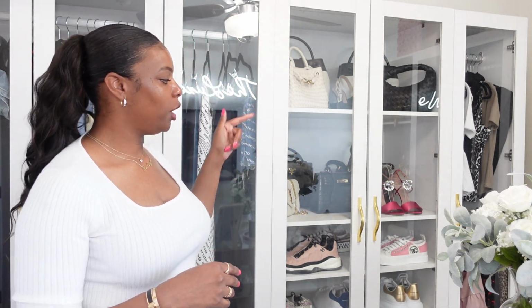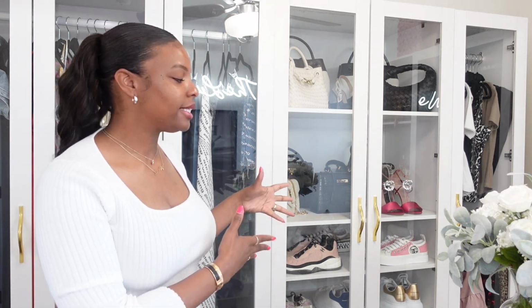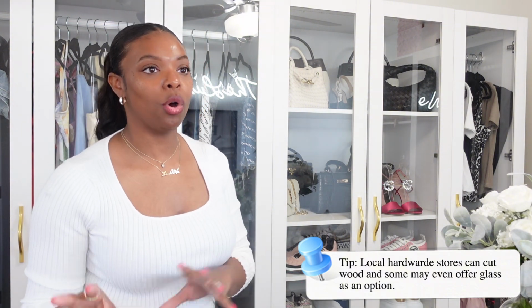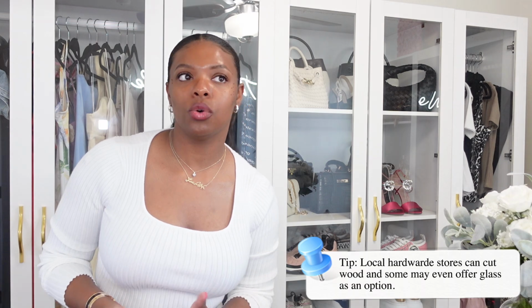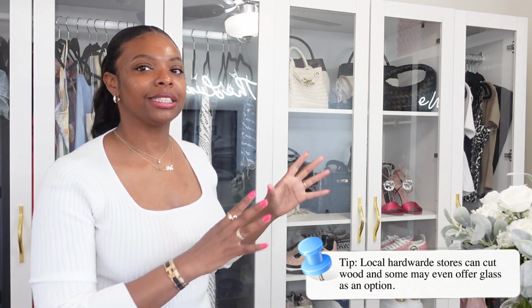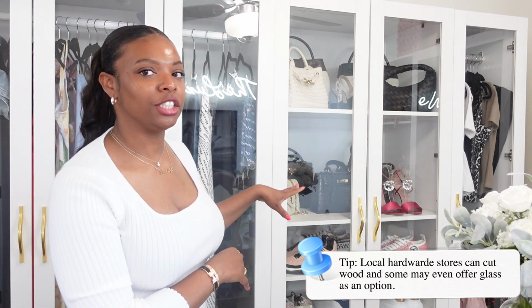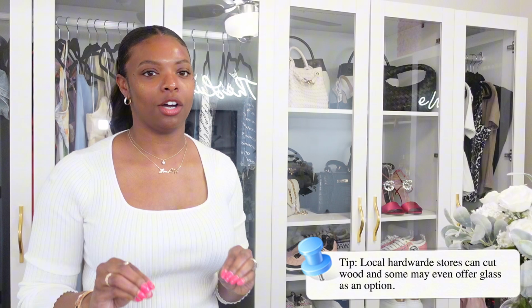Now, I will make a disclaimer and you'll see at the end how it all ties back. It comes with 4 shelves, okay? So you're only going to get 4 shelves. Now, yes, it looks like I have more. If you want more, long story short, you can go to your local Home Depot, your local Lowe's, any home improvement store that cuts wood or even cuts glass, and you can add additional shelving on here, and that is going to maximize your shelves, okay?